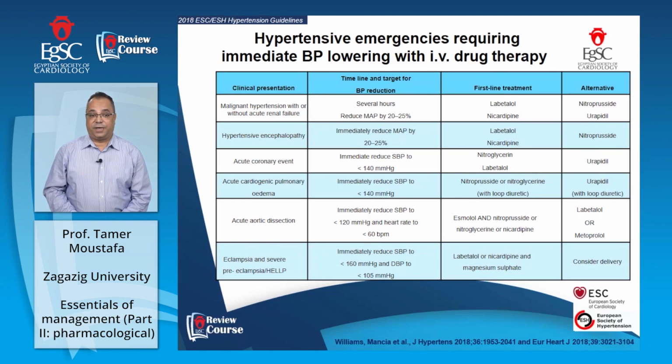Alternative is nitroprusside. In acute coronary event, we need immediate reduction of systolic blood pressure, not mean, to less than 140 using nitroglycerin or labetalol, and the alternative is urapidil. In acute cardiogenic pulmonary edema, we need immediate reduction of systolic blood pressure to less than 140. We can use nitroprusside or nitroglycerin with a loop diuretic. The alternative is urapidil, also with a loop diuretic.